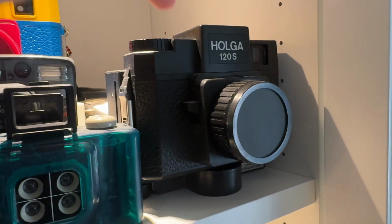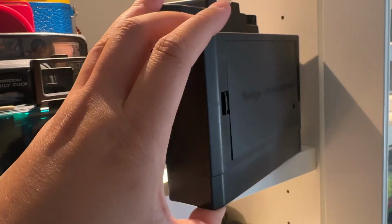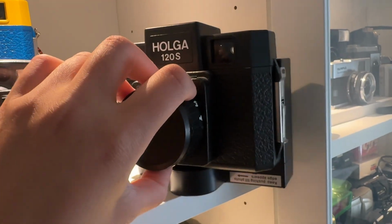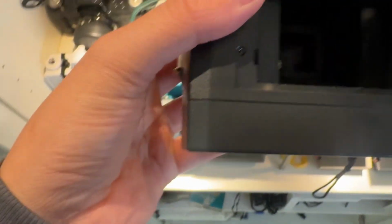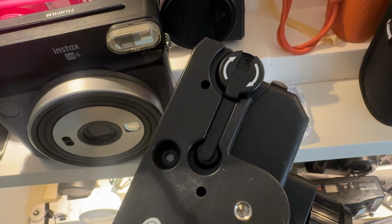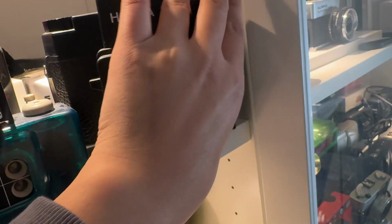Right here we have a Holga 120S. On the back of it, you guys probably haven't ever seen one of these. It's called a Holga 120 Instant Back. So basically, you turn your Holga camera into an instant film camera. So you can put Instax film in here, and then every time you take a photo, the photos would be exposed, and then afterwards you can take this little crank thing right here, and you crank the film out. But too bad it doesn't work. Too bad. It's just there.